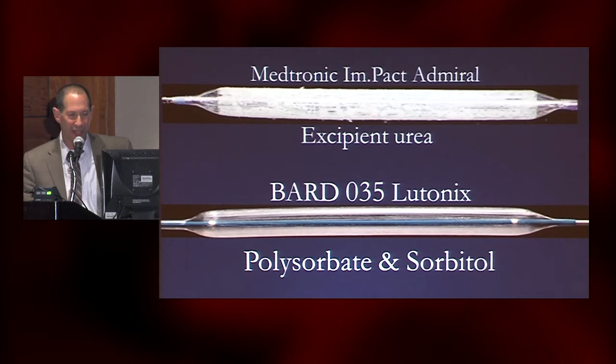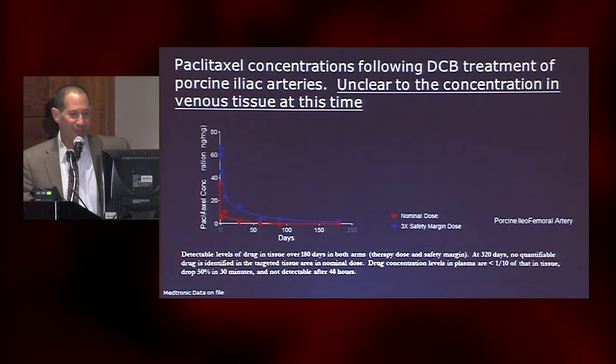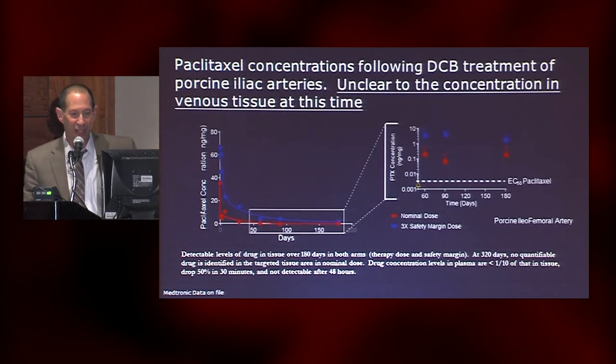These are the two balloons we now have available, both using paclitaxel. The balloons and the excipient are a bit different in the two types. And again, what is the effect of paclitaxel on veins? Well, it's a little bit unclear. And we don't really know what it does and if it can be deposited on the veins. We see pretty quickly in animal models that the drug is gone. But if we're just targeting the proliferating cells, this still should be an appropriate therapy.